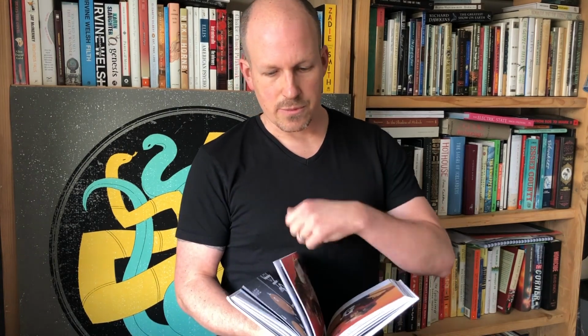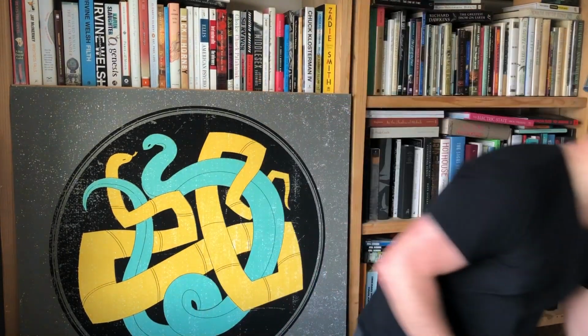So we actually lowered the paper stock, and even though that seems like we're losing quality because we're using a thinner paper, it enhances the quality of the reading experience itself, because the pages are just going to fall a little bit more fluidly. And so that's what that sample helped us figure out.